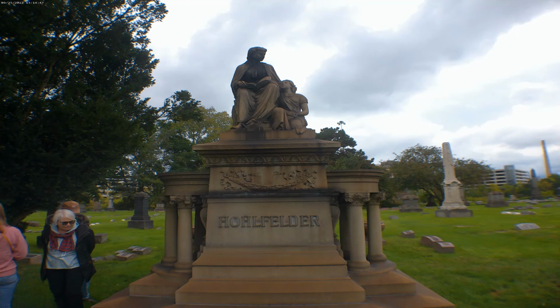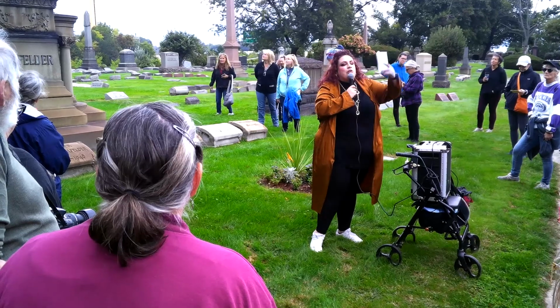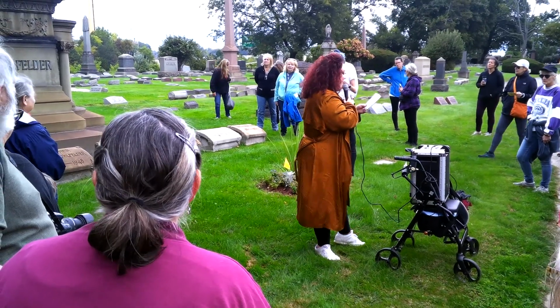In this case, we have faith. Faith is identified by the open Bible that she has and the child with her. Each of the virtues have different attributes that can help you figure out who is who. Sometimes it's a little bit more tricky than others, which we have a few of those down the road here.